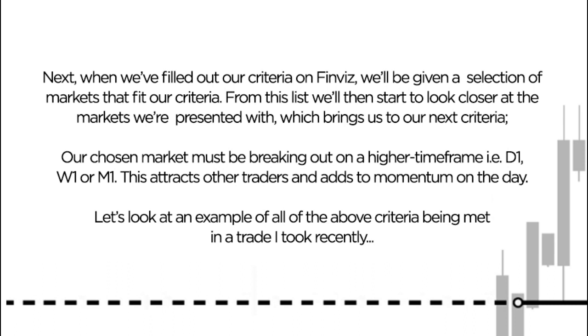From this list, we'll then start to look closer at the markets we're presented with, which brings us to the next criteria. Our chosen market must be breaking out on a higher time frame, i.e. the daily chart, weekly chart, monthly chart. And the reason for this is that it attracts other traders and adds to momentum on the day.